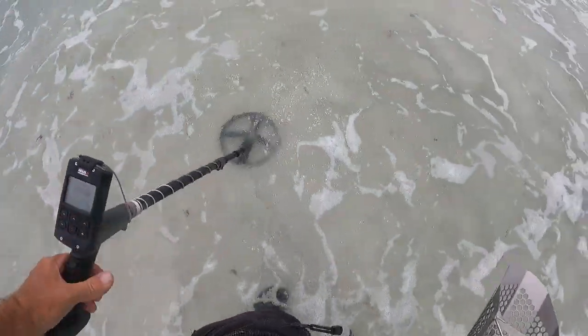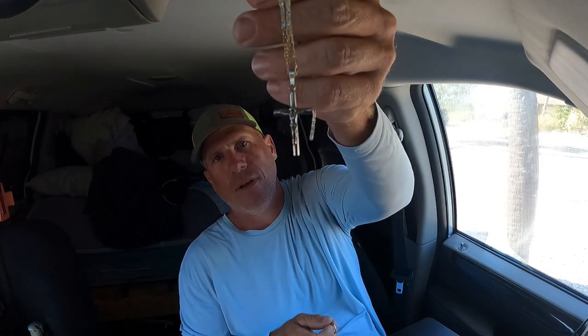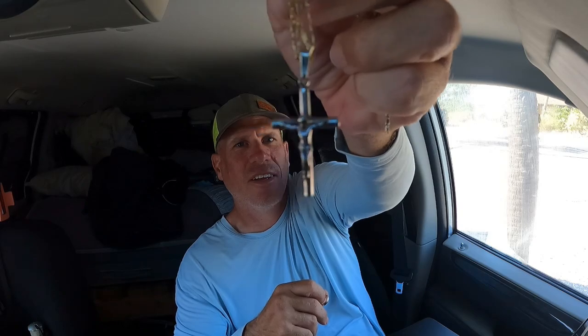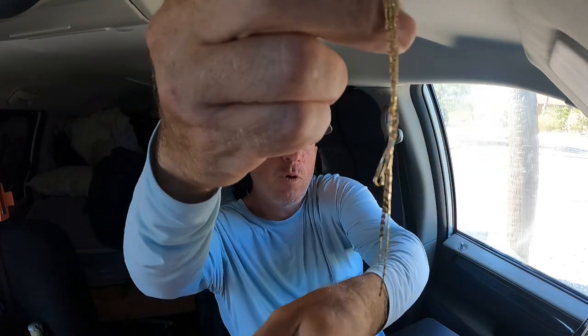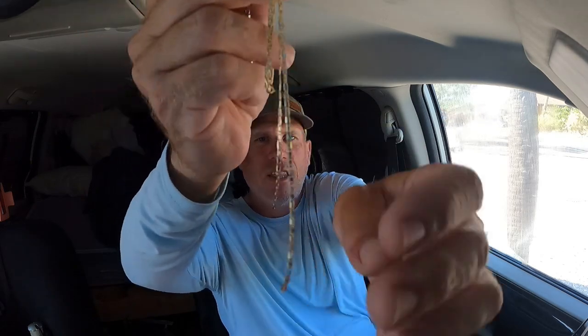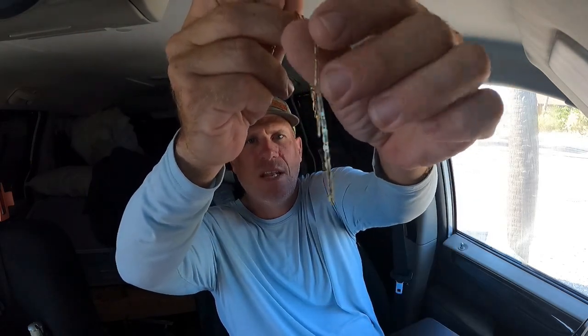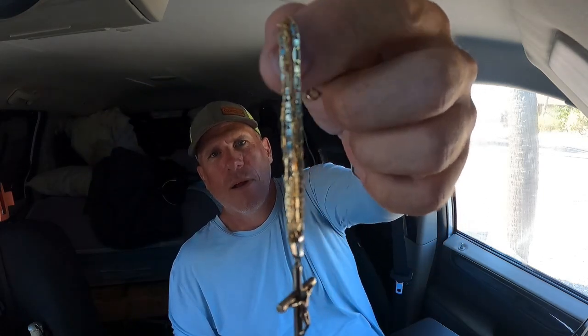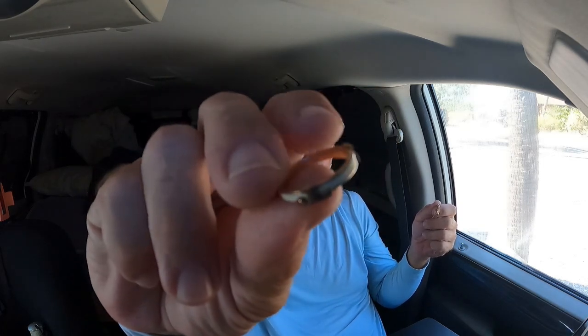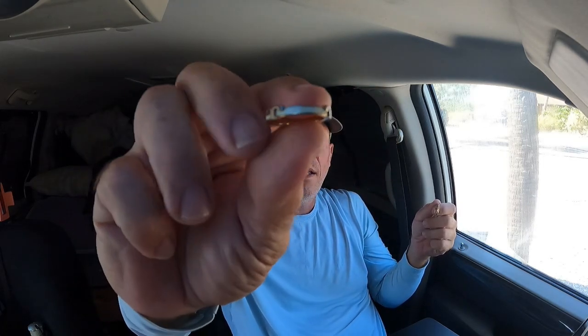My eyes are bad. Hey guys, Derek here. Found a silver 925 Jesus cross. And then the 14 karat, it's a real pretty link. It's broken in the middle. I'll end up fixing that because I really like this link. I don't really like jewelry for the most part. And then the Tennessee Volunteer T.